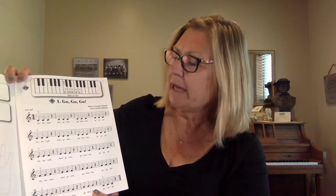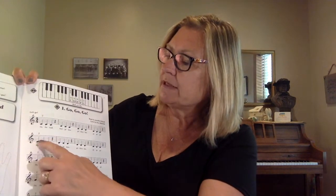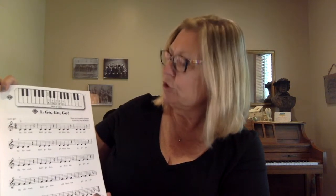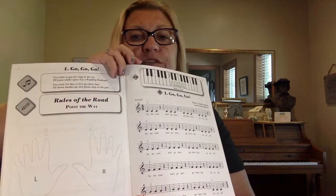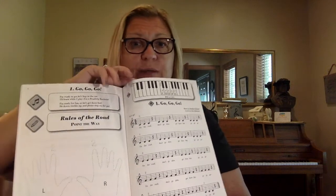Now, for a child's purposes, we repeated those lyrics, every single line, so that they didn't have to think about the words. They could think about the rhythm and the note. The second line is on D. There is a small note prompt in the middle of the note. On the road, don't go slow, get there fast, go, go, go. So that is the first song, which we saw referenced in the KiddyKeys Plus lesson number 1.